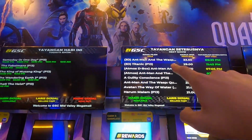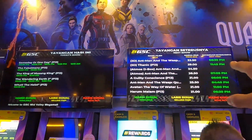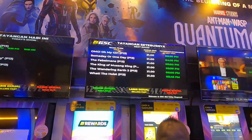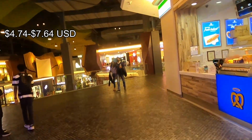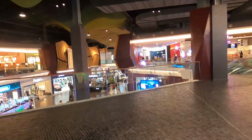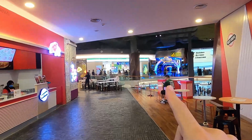Let's see. Okay, there we go. So Ant-Man was actually 33 ringgit, and Titanic 3D, oh, they have a remake of that, 29 ringgit. That one is 34 ringgit. Okay, so you have a good idea. We're looking at 21 to 34 ringgit for a movie ticket here in Kuala Lumpur. But I did see there are cheaper cinemas, though depending on whether it's 3D or not, you're going to have to pay a different price. Just right over there is a cinema.